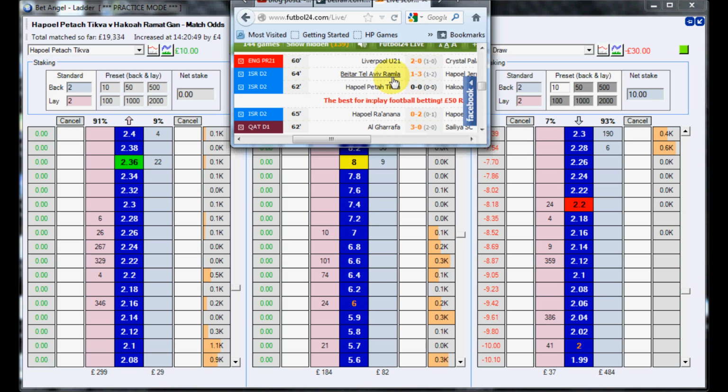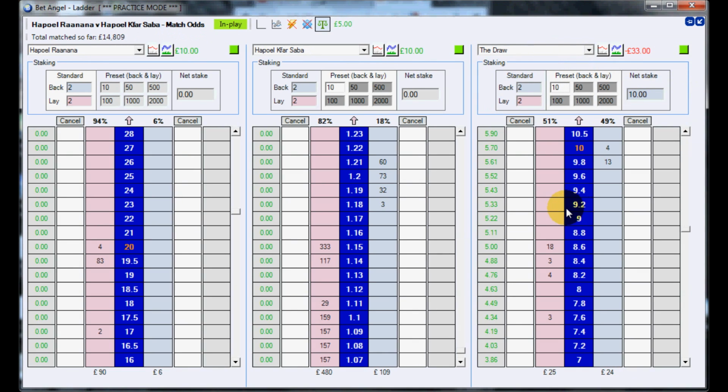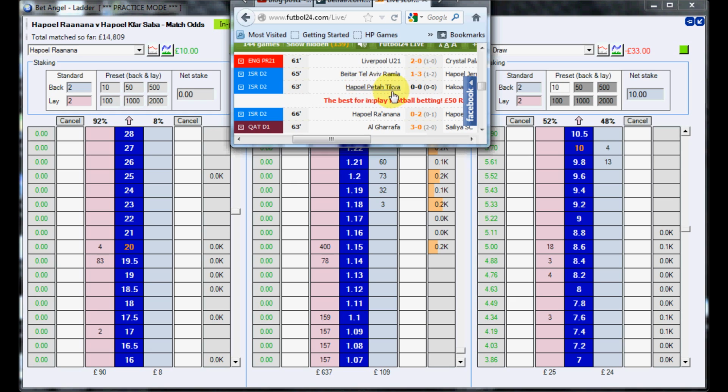On the others, there's been quite a lot of goals, isn't there? So the Liverpool one, I think, is way up because they're the favourites. Not going to bother with that. The Ramla, same kind of idea. That went way out, didn't it? And then, in fact, they're all way out, aren't they? Let's just check the Rana one. Yeah, that's way out as well. So the only one we're interested in is this one, really, to see what happens and just to contemplate, if this was a real situation, at what point you want to get out of this trade and take a loss.